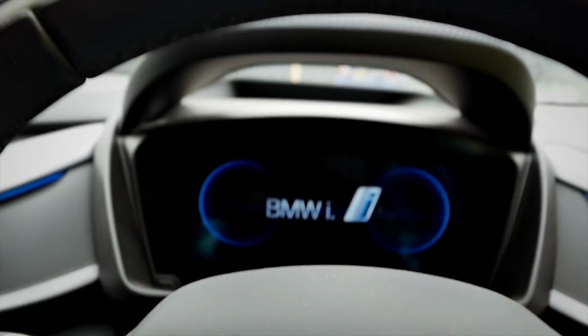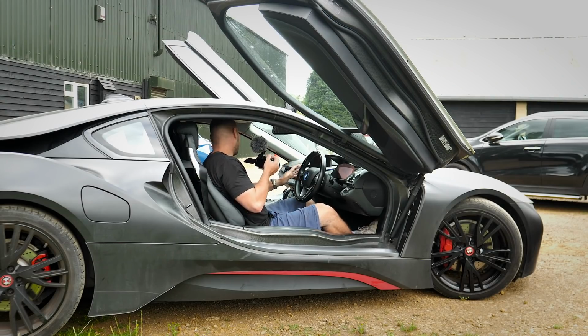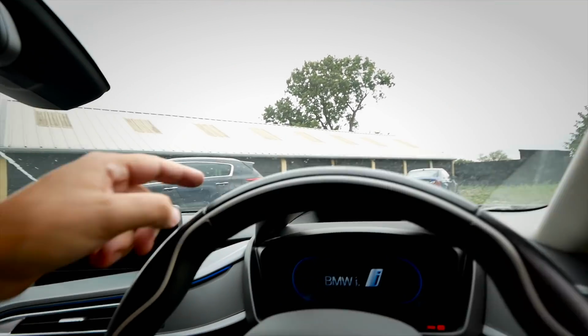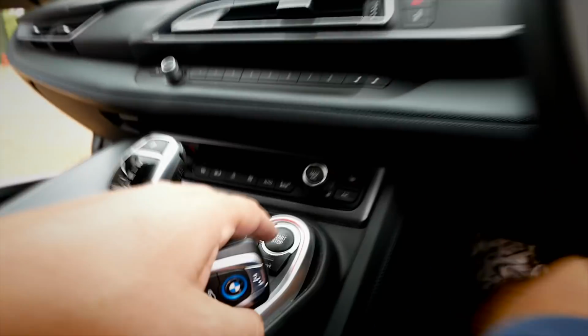It's nice in here, look. Little i badge on the dash there. It is filthy dirty, by the way. I know I just pointed out all the dirt on the seat, but inside and out, I just had a little look under the bonnet. The car also needs a bloody good valet. Start the engine.